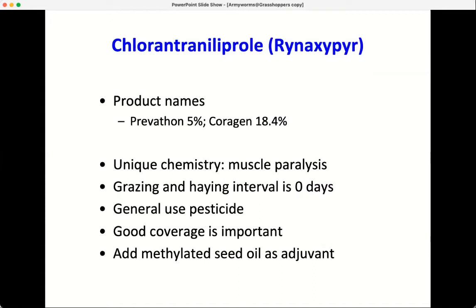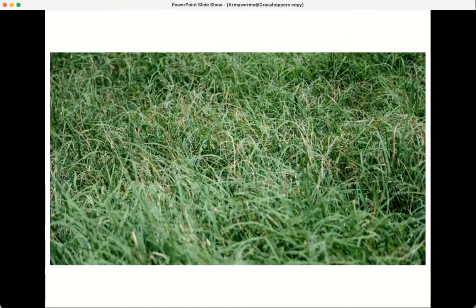One very important thing to understand with Rynaxypyr, whether it's in Prevathon or Coragen, those labels will recommend adding a methylated seed oil as an adjuvant, especially for grasshopper control. So do make sure you are looking at that additional information within those labels to make sure you're using those products effectively, so you do have effective control.